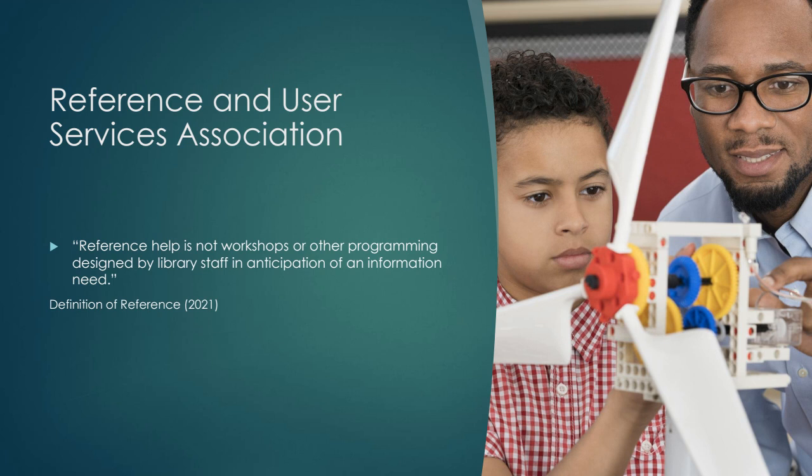The Reference and User Services Association further clarifies that formal instruction is not a reference transaction by saying that reference help is not workshops or other programming designed by library staff in anticipation of an information need. So that kind of clarifies a little bit the difference between formal and informal instruction.